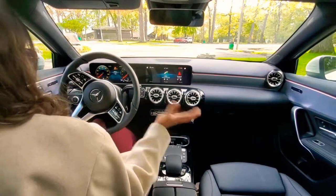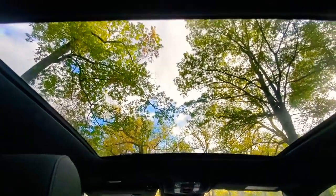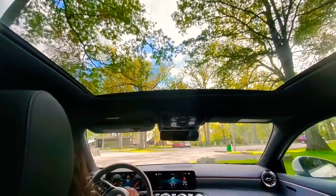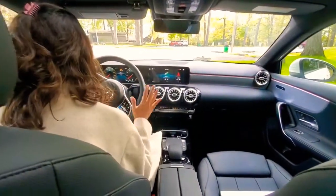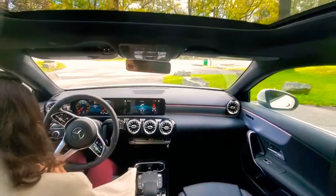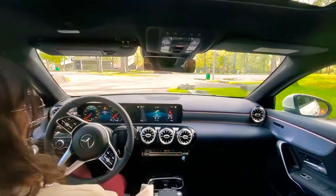With entry-level luxury models, the cabin design can sometimes be heavy on the entry-level and light on the luxury. That isn't the case with the A-Class. This sedan has an interior with a premium look that lives up to Mercedes-Benz standards. As you can see here, let's start the engine first.